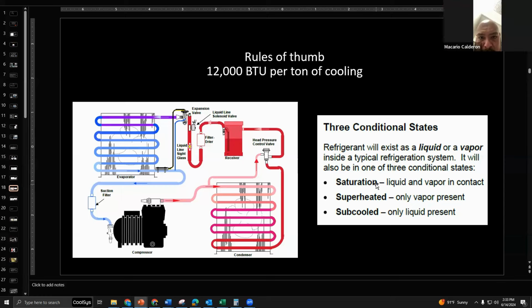Right there at the TXV, on the left side, entering into the evaporator, and at the head pressure control valve. Well, no, it's not changing. Here you just have vapor. In the receiver you have a mix of the two: liquid on the bottom, vapor at the top. So that would be a saturated mix. Anywhere else, it's either going to be superheated or subcooled.